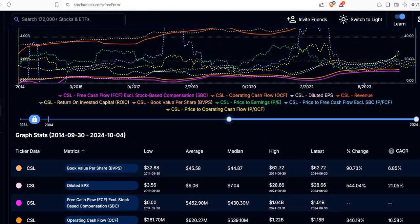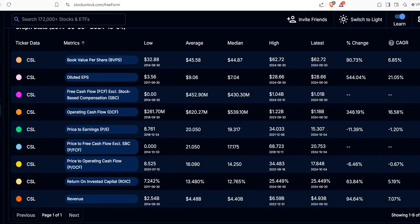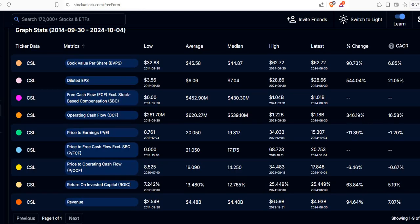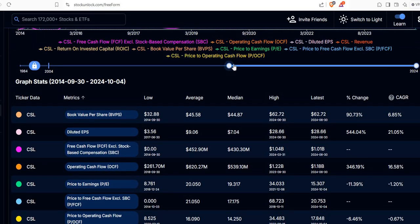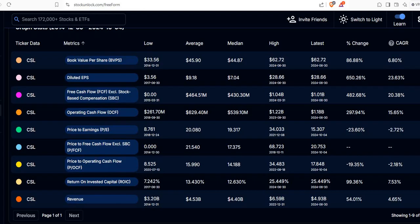So when you go back a decade, they've grown revenue 7% per year. They've grown their return on invested capital 5% per year, which is very nice as well. They've grown earnings per share about 21% per year. Free cash flow, they've grown about 20% per year, roughly. Operating cash flow, 15% per year. The price to earnings, the price to operating cash flow, and the price to free cash flow has actually gone down, at least when you look at their compounded annual growth rate, meaning the earnings for this company have grown much quicker than the S&P average, but the actual premium that people are willing to pay has gone down, which is another thing that's good.